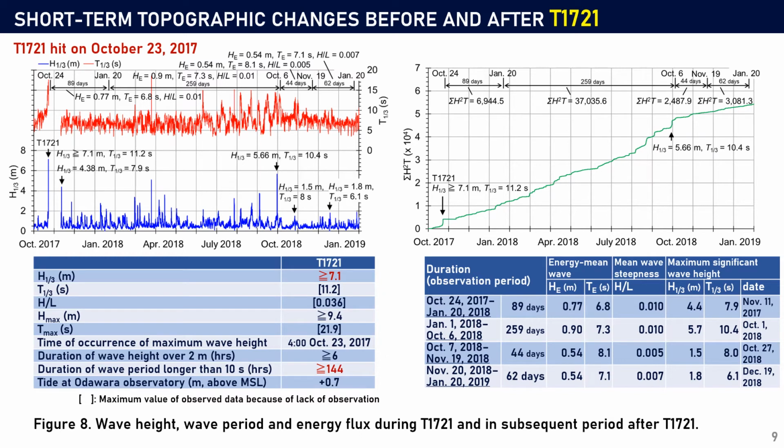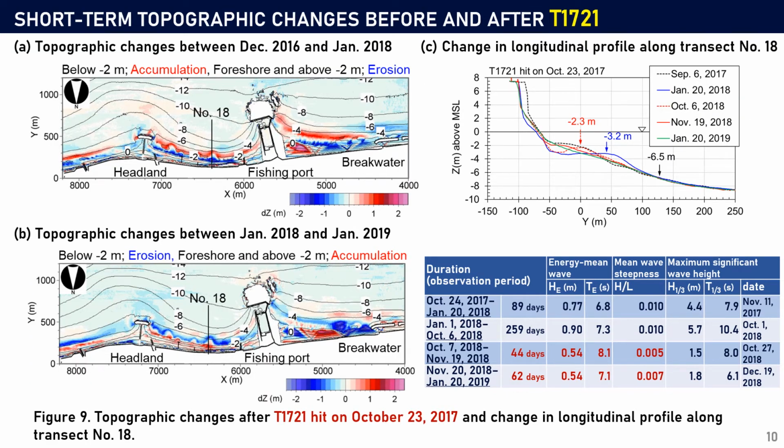Next, I'll talk about T1721, which hit on October 23, 2017. Wave data was not measured after the observation of a wave height of 7.1 meters during this typhoon as well. In the topographic changes, the changes were also relatively small. Similar topographic change to the previous typhoon event occurred.